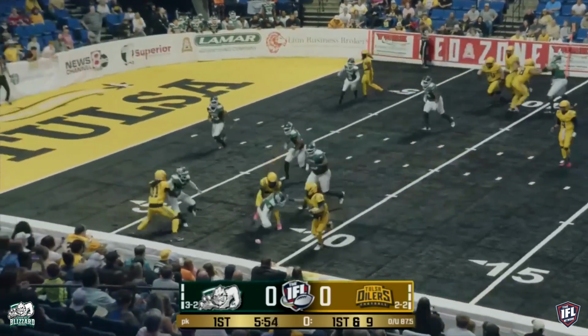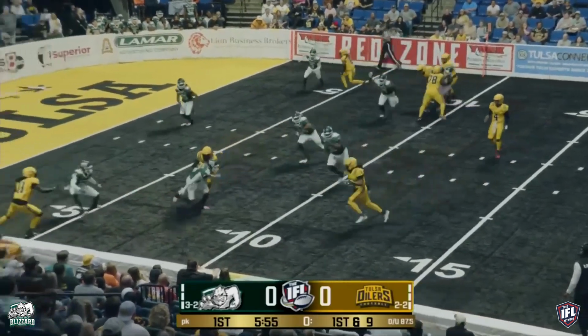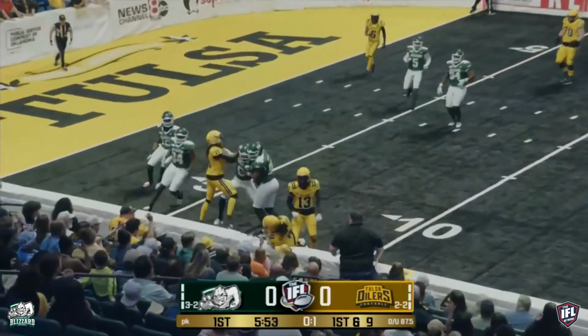Pitch out wide to Rogers on the left. Rogers can't get past what is the line of scrimmage. In fact, barely made it back to it. Might have lost a couple of feet.